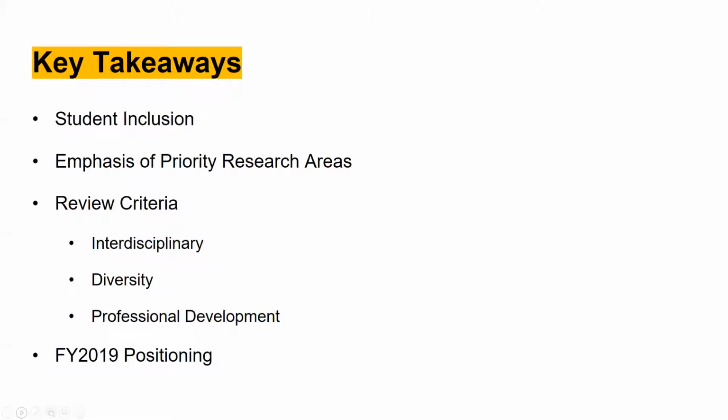We found that there is an emphasis on their priority research areas, and they outline those areas. You can submit outside of those areas, and if you do, we found people were pretty successful when they at least tried to tie back their research to those research areas. The review criteria that we found to be the most consistent throughout all these awards was the interdisciplinarity of these NRTs. It's something that they really are looking for. And then diversity, that's emphasized in a lot of the abstracts.